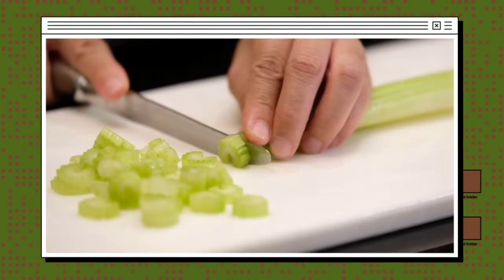The problem with this condition is we're not getting enough antioxidants into our diet, which is keeping us not healing at the rate that we want to, as well as we're not boosting our immune system, so we're getting more problems in the process of trying to heal from what we already have. Celery is known to help us with our blood pressure, which is going to help with good circulation.